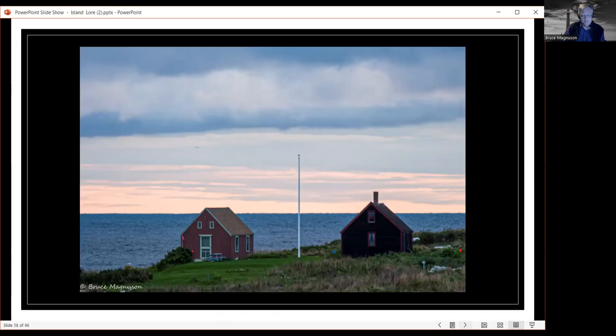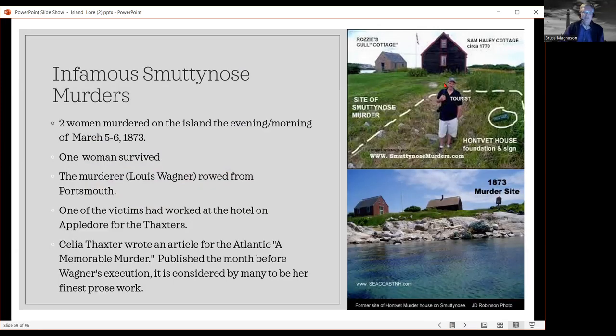These are the two buildings that are still surviving on Smuttynose. Neither of them is the house where the murders occurred. The murders occurred kind of here. On the evening of March 5th and 6th, 1873, two women are murdered and one survives. There were Norwegian fishermen here, I wouldn't say it's a village. They were immigrants from Norway, and they lived here and were relatively successful.